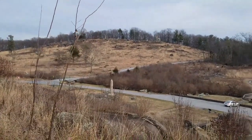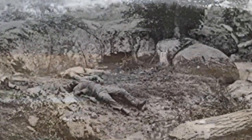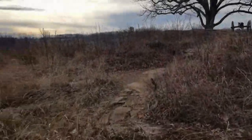Some of the most famous images that we see from the aftermath of Gettysburg were taken in this area, and you can actually find the exact spots where some of the bodies were photographed, because the boulders are in exactly the same spot today.